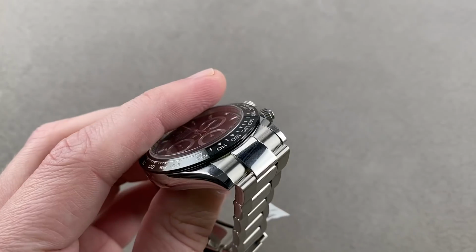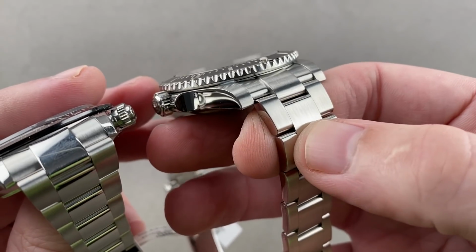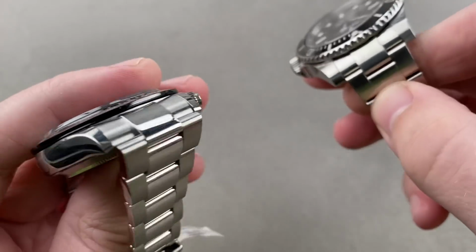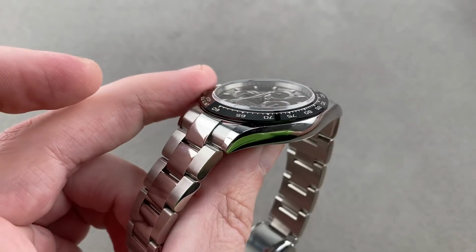It's a more attractive case profile than what you get with the so-called super cases. These lugs are blockish, the case is sheer on its side. You don't get any of that with the Daytona. It looks almost more like a dress watch in profile.